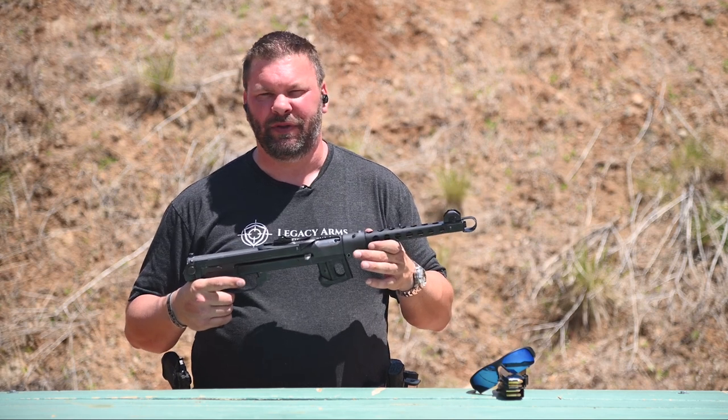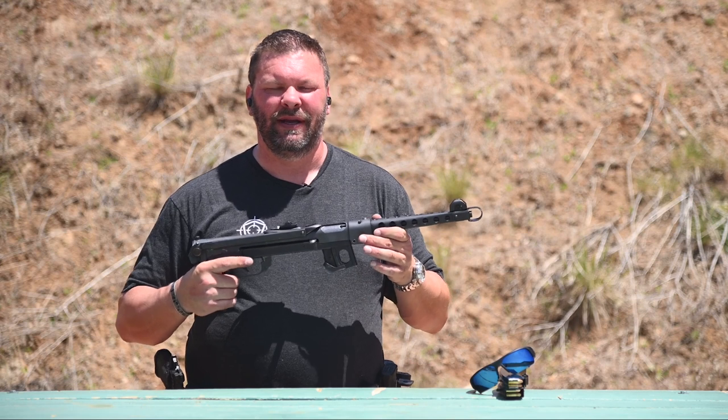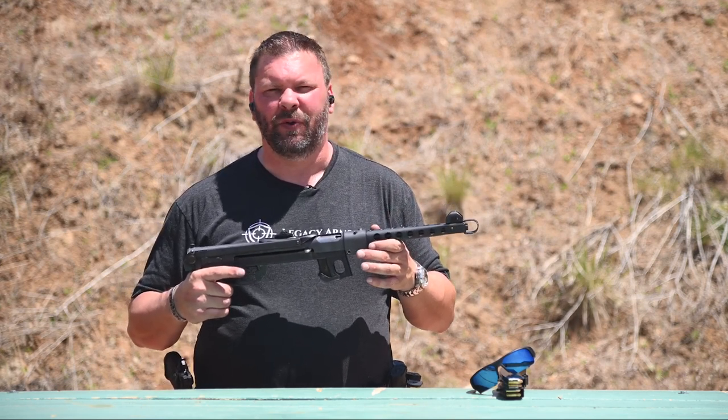Today we're going to talk about a Russian-made submachine gun, the PPS43. The PPS43 was designed in 1943 as a newer version of the currently issued PPSH-41.